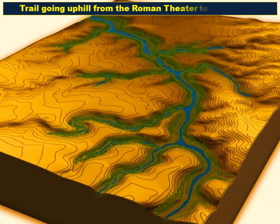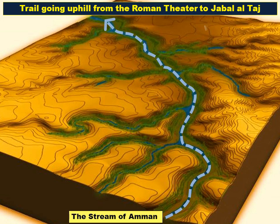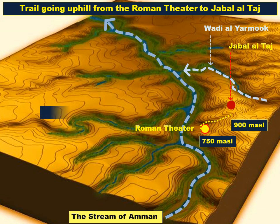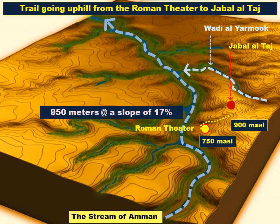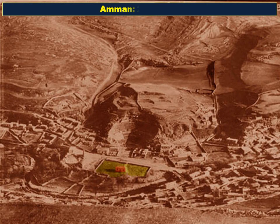Trail going uphill from the Roman Theatre to Jabal Attaj. 950 meters at a slope of 17%. Amman in 1918.